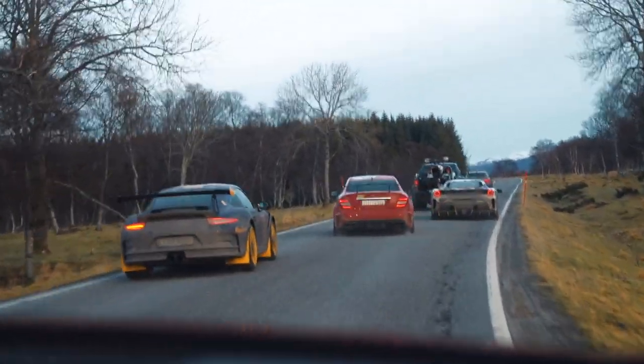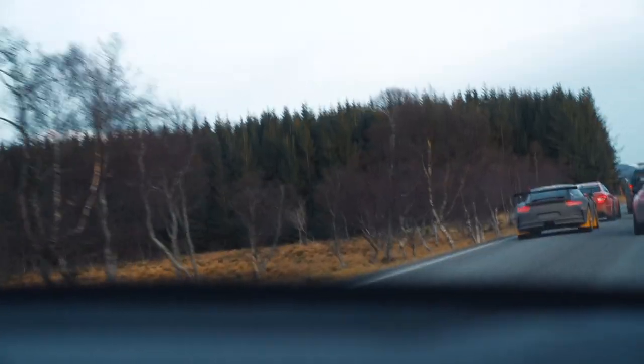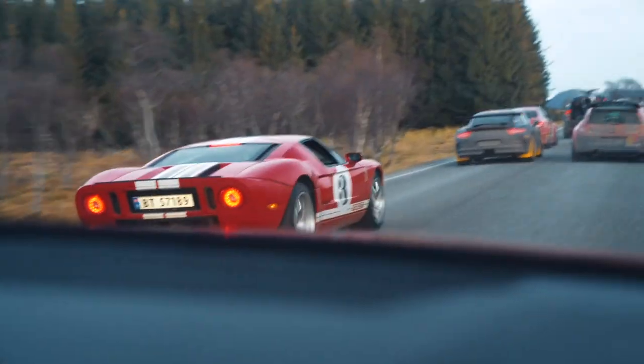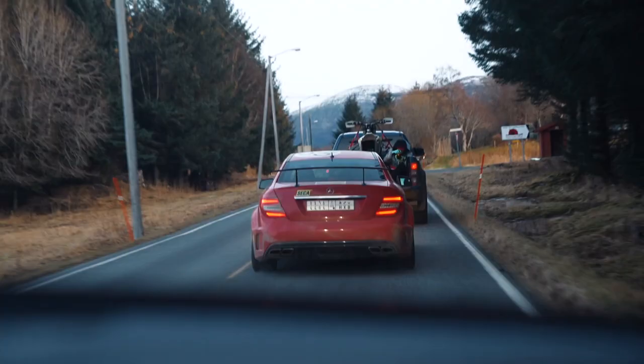Magical GT3 RS, Pista, Black Series. Then we got the Citroen coming past. Oh, this is just unbelievable. Oh, there's something loud on the way. That's the 4 GT. Oh yes, awesome. And then the Corvette alongside as well. Whoa. Oh, this is crazy.